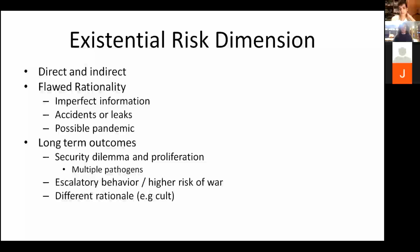They might have imperfect information. One example is that they might use a pathogen that they deemed to be safe, but in reality it was a really dangerous one and might easily cause a pandemic that might eliminate humankind.